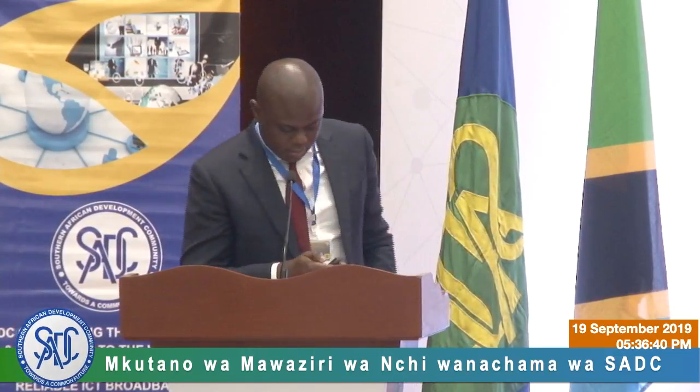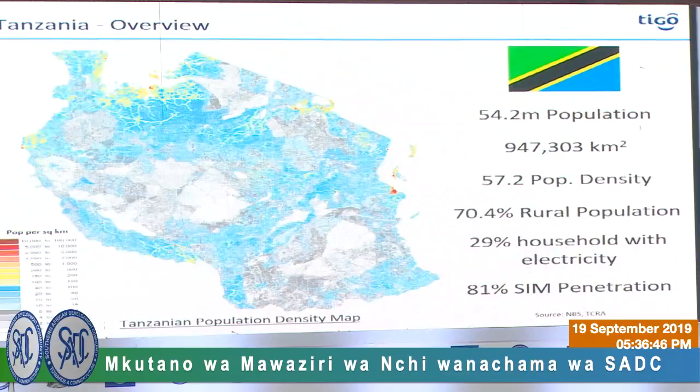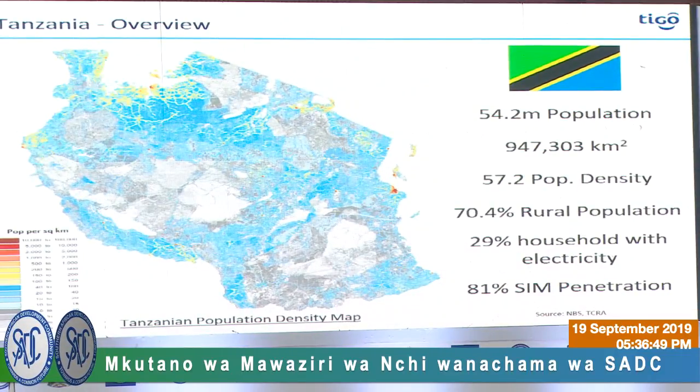Rural connectivity is something that is quite close to one of my passions. So I'll quickly start with how a telco operator looks at rural connectivity and what we do to be able to deploy investment.